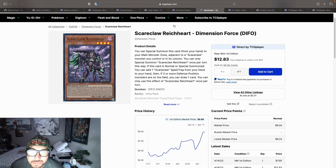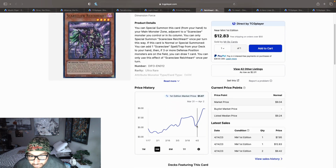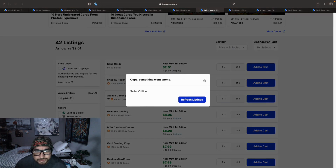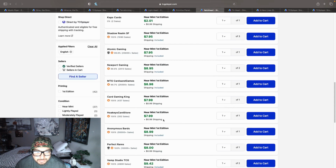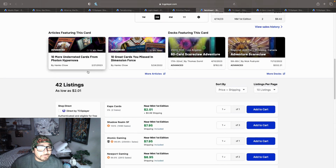So Scareclaw Reichheart is kind of the same thing as Primitive Planet. It was a card from Dimension Force, so it might get reprinted, but it is part of the combo that I mentioned, so it is going up in price as well. This had a low price point of like $5-ish at the beginning of April, and right now we have copies starting at, so that one doesn't count because the seller is offline, we have copies starting at $7.95, $7.95, and then heading up to $8.95, and $8.99, and hitting that $9.42 price point on the first page with only 42 listings on the market.